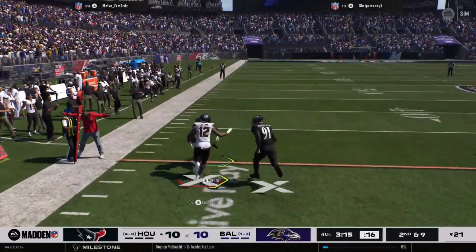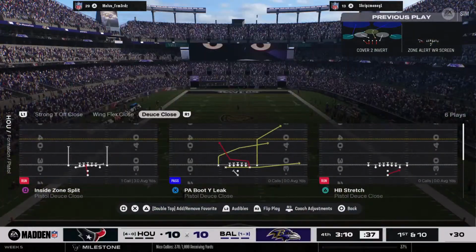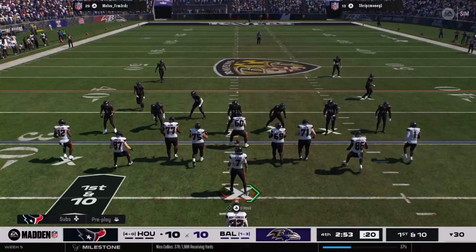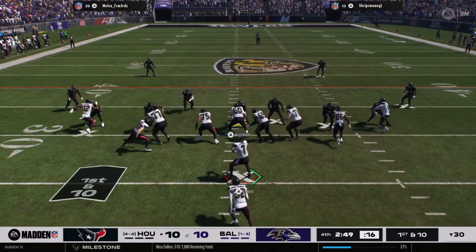Strap quickly out to Collins. He is knocked down hard. Wow, they stopped him in his tracks, but he does have enough to pick up the 1st down. First down. First and 10 at the 30-yard line.